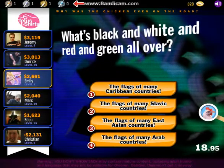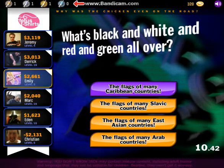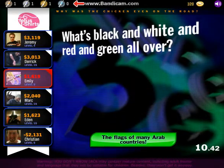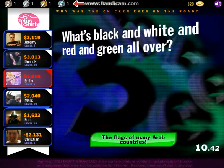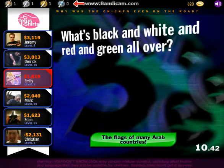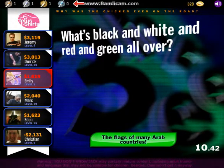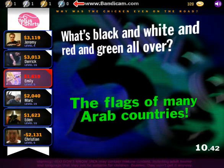The flags of many Caribbean countries, the flags of many Slavic countries, the flags of many East Asian countries, or the flags of many Arab countries? Seriously? Let me show you something. Called the Pan-Arab colors, black, white, red, and green make up the flags of Arab League countries, from Iraq to Libya to Kuwait to Jordan to Sudan to Syria. And most Arab countries use some combination of those colors, if not all of them.